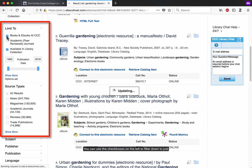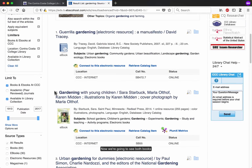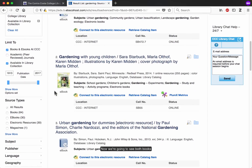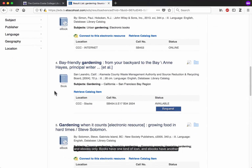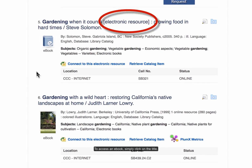You can use the checkboxes on the left to filter down to just what you're looking for, in this case, a physical book that's actually in the library. Now we're going to see both books and ebooks only. Books have one kind of icon and ebooks have another. Ebooks will also say electronic resource in the title.